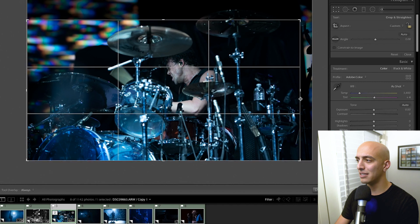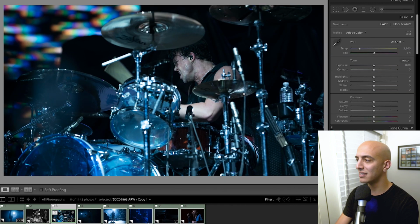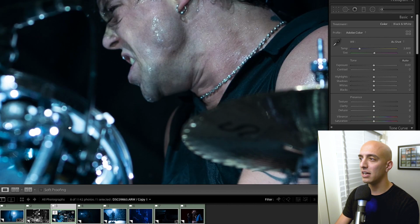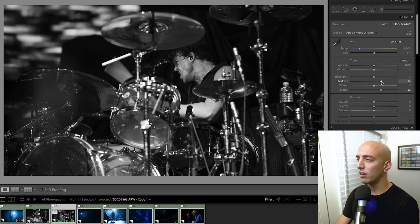I also had a nice lens. I had a Sigma 105 millimeter. Oh, it's a beautiful lens, so I could get this nice shot in here and separate him even from his drum. Look at that depth. Yeah, and he's pretty in focus, pretty sharp. But I'm going to go black and white right off the bat here, because I just don't really like what's going on with the color in there.